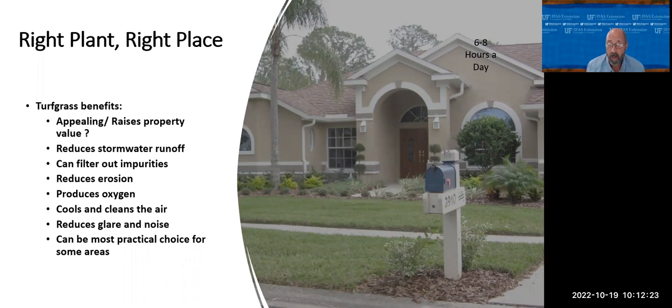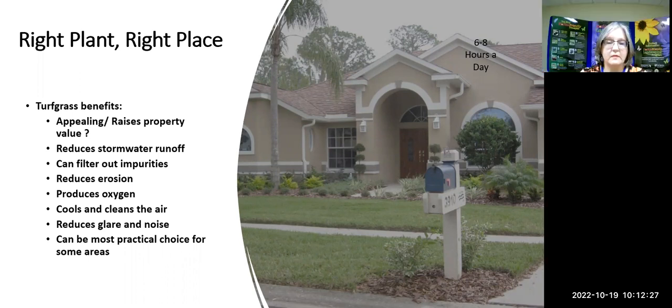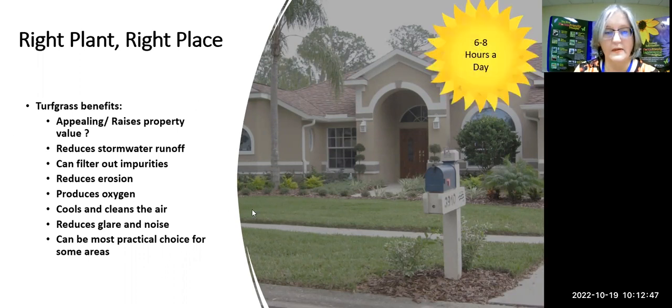It really depends on the exact situation and location. It does reduce noise in your neighborhood. On the other hand, a highly maintained lawn, well, even a lowly maintained lawn, like we're going to talk about, creates noise pollution in the care thereof. So it has its good points and its bad points.